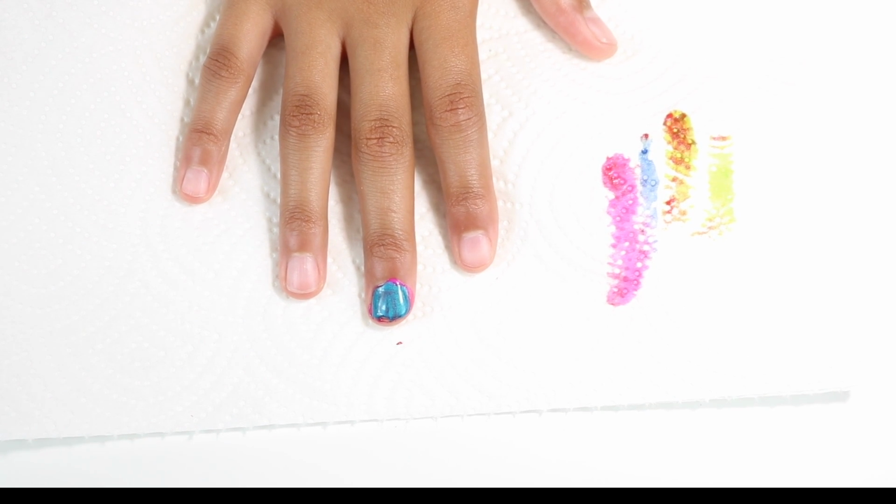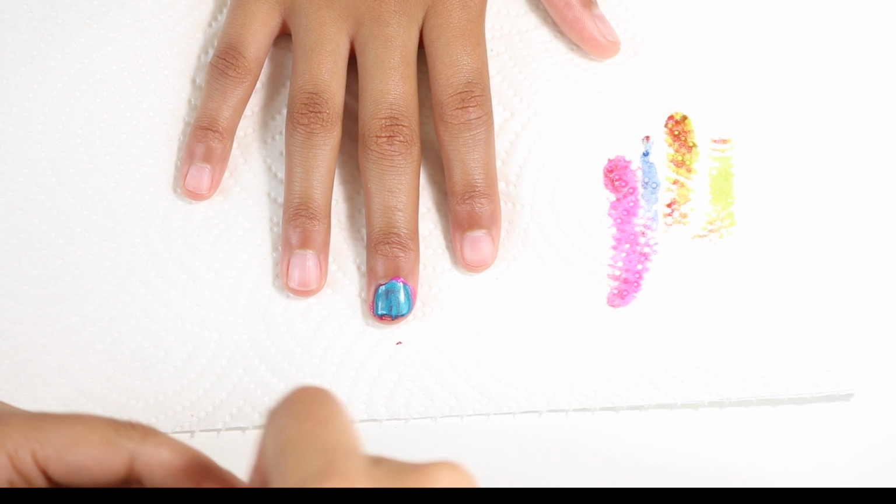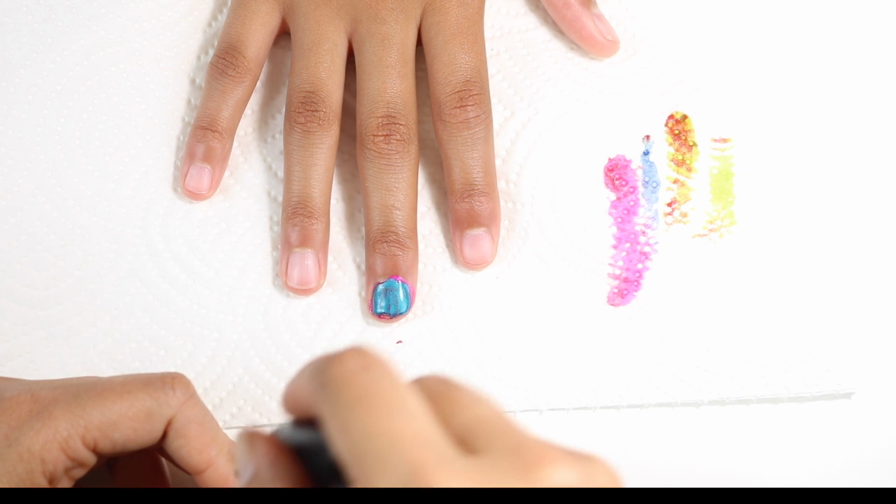What layer is this? 11th. Wait, is it? This is the 12th layer right now. Plus two.